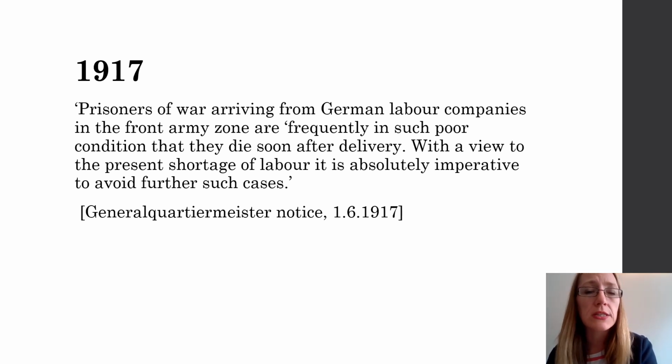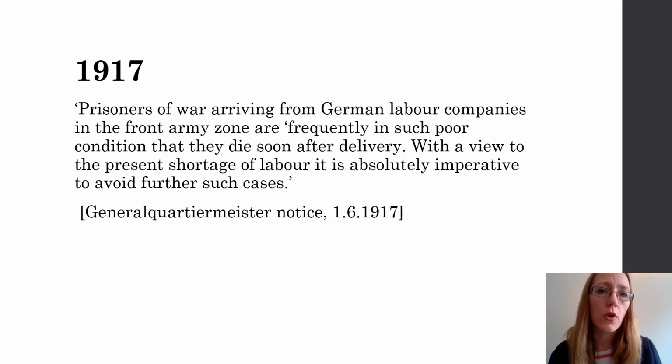They'd been exposed to the elements, they'd been given very little food, they really were suffering from exposure, hunger and malnutrition. And some of those men were sent back to German home front camps to recuperate, and this is a notice from the German General Quartermaster's office stating that prisoners of war arriving from German labour companies in the front army zone are frequently in such poor condition that they die soon after delivery. With a view to the present shortage of labour, it is absolutely imperative to avoid further such cases.